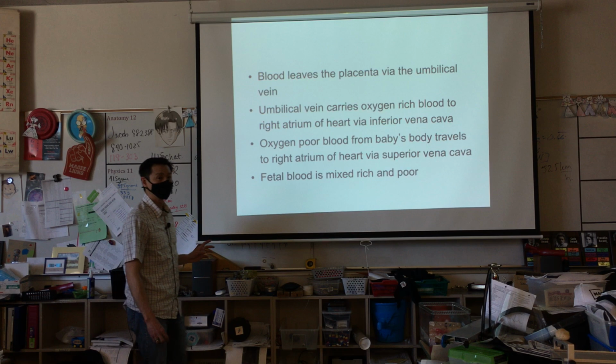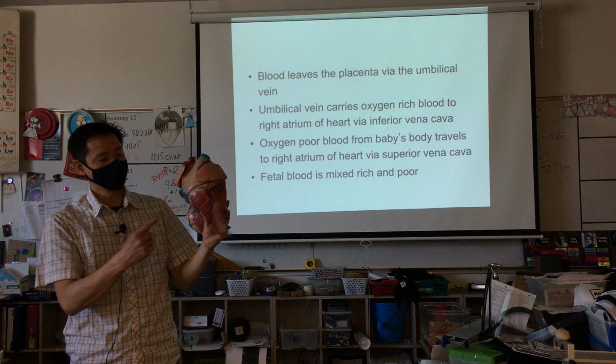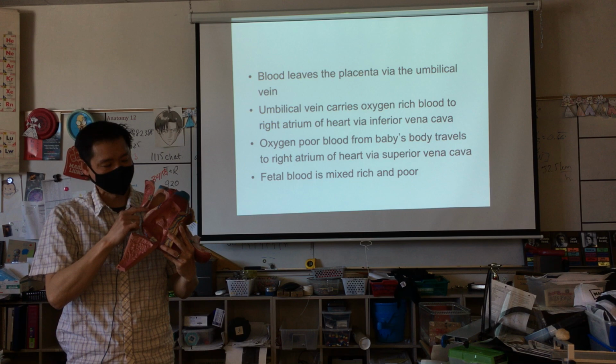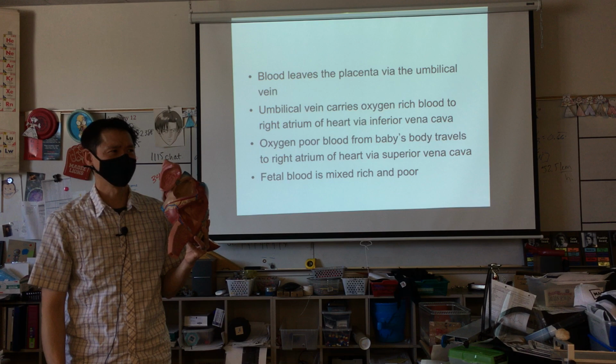Now, because it doesn't need the lungs, like I said, the blood will come from the umbilical vein up into here, and then from the baby's body into here, fill up this chamber, and then there's the hole. And the hole, it makes sense. It's oval-shaped, so we call it the oval opening. Some people call it more traditionally the foramen ovale. And then that blood will just skip over here.